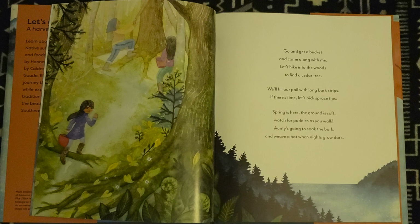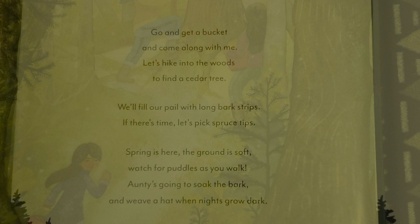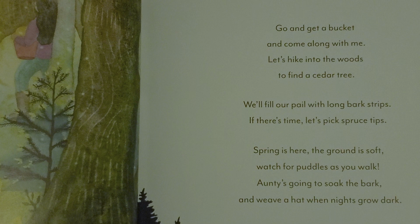Go and get a bucket and come along with me. Let's hike into the woods to find a cedar tree. We'll fill our pail with long bark strips. If there's time, let's pick spruce tips. Spring is here, the ground is soft. Watch for puddles as you walk. Auntie's going to soak the bark and weave a hat when the nights grow dark.